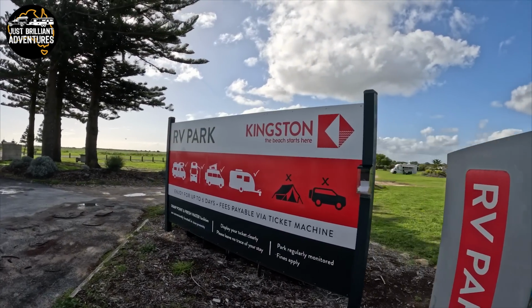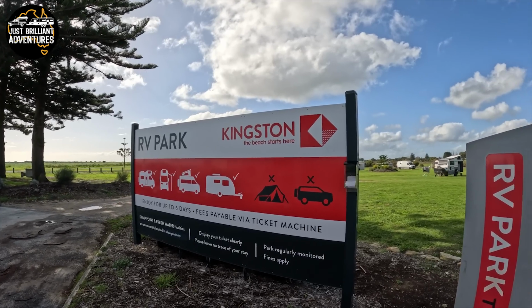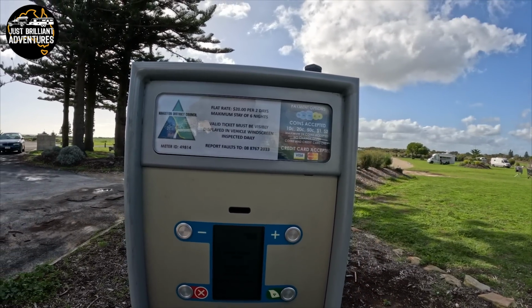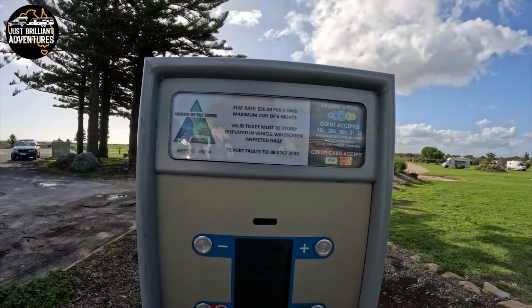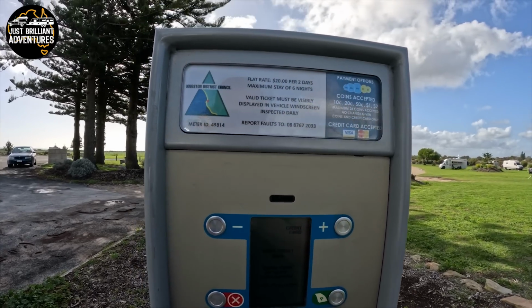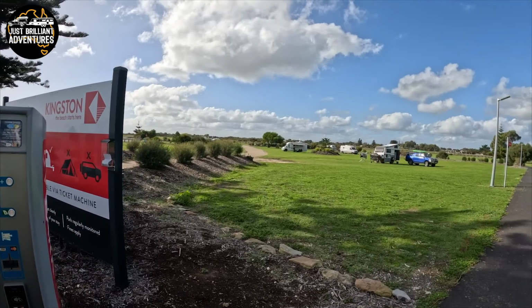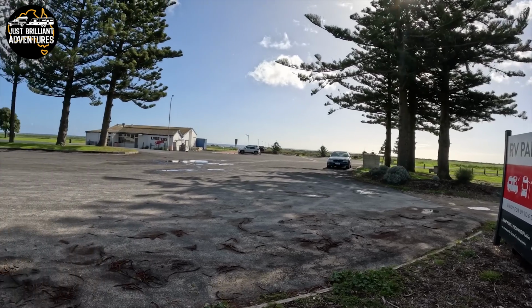So here we are, RV Park Kingston. The beach starts here. Enjoy for up to 6 days. So what you do, it's a flat rate of $20 for 2 days. You don't have to stay 2 days, you can just stay one night, but you still pay that $20. But you can stay up to a maximum of 6 nights. You must display your ticket in the windscreen and it's inspected daily. So you can pay by card, you can pay by cash, all in the machine here. And then just display your ticket. But it's a beautiful little spot, right on the water, grassy spots.